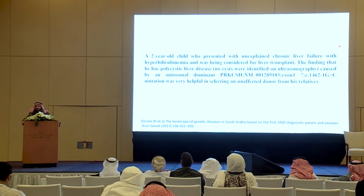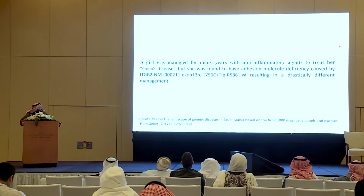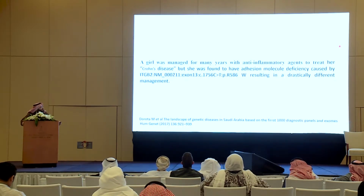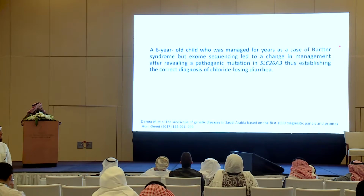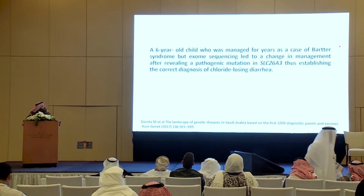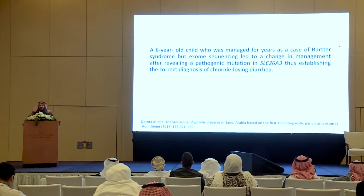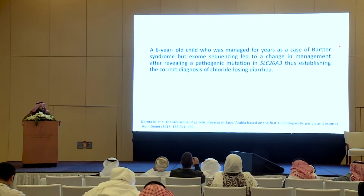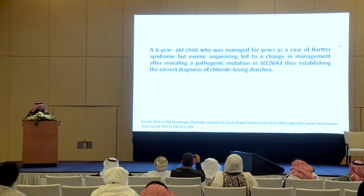They may get a donor who is affected with the same disease. Another patient was treated as Crohn's disease for some time, and she had adhesion molecule deficiency. So genetic testing is very beneficial. A third patient, who has Bartter syndrome, went for transplantation and was discovered to have congenital chloride diarrhea. So not always, when you depend on your clinical diagnosis with the assistance of histology or radiology or whatever, will you have the right diagnosis.